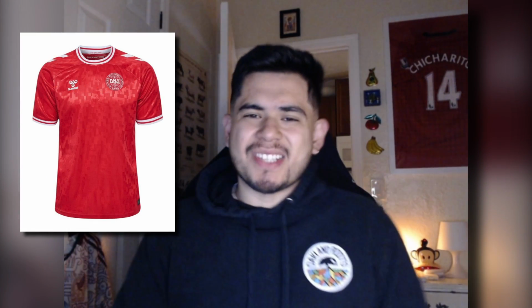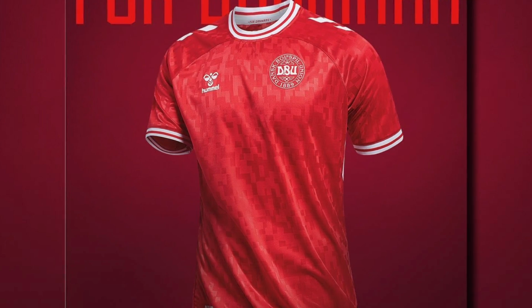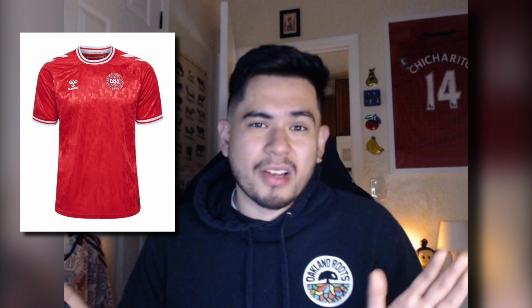All right, moving our attention to Denmark now. With their away kit, you have their usual nice red design on the jersey. This time around, they went with some pixelated graphics that are going throughout the entire kit. Some nice red and white accents on the sleeves and the collars. This kit is honestly pretty solid.